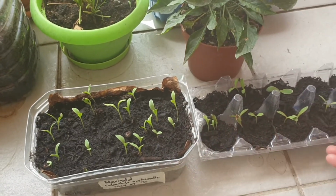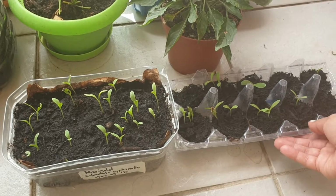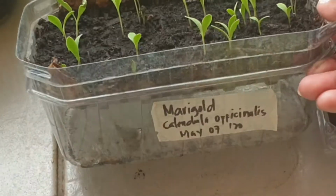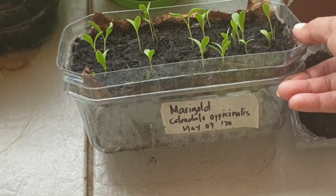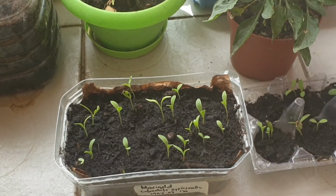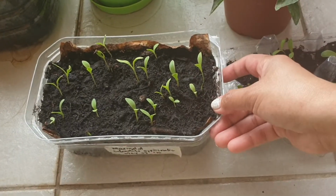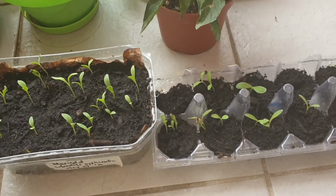And these two trays here are marigold. This is a marigold I planted on May 7, as you can see on the label. So it's been, I think, how many days now? It's been 10 days since I planted it, guys. So ito na yung kanyang result.